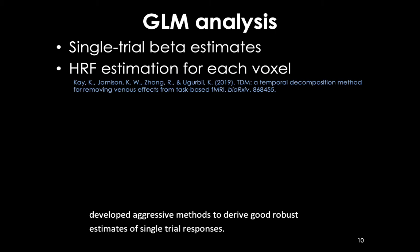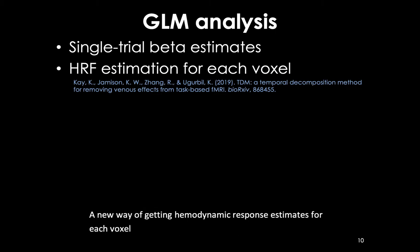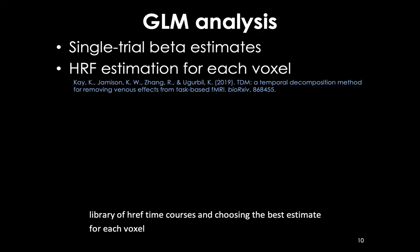A new way of getting hemodynamic response estimates for each voxel was also developed, which involved deriving a library of HRF time courses and choosing the best estimate for each voxel. This approach markedly improved signal quality compared to using a canonical HRF.